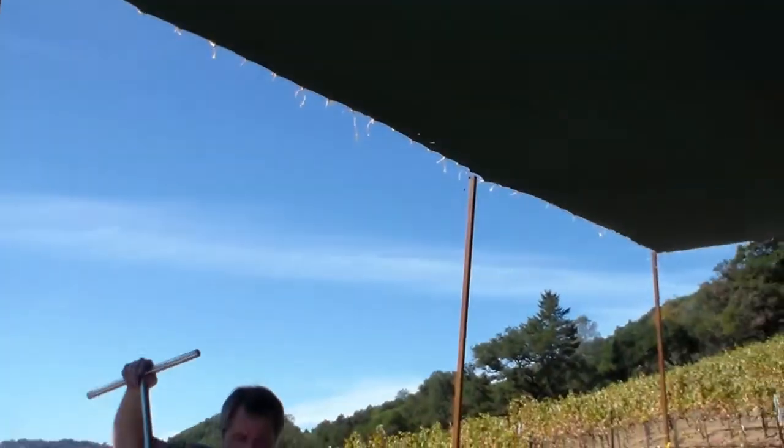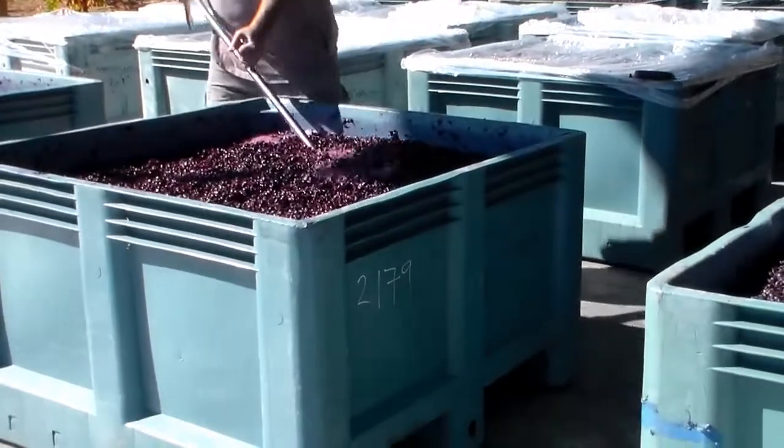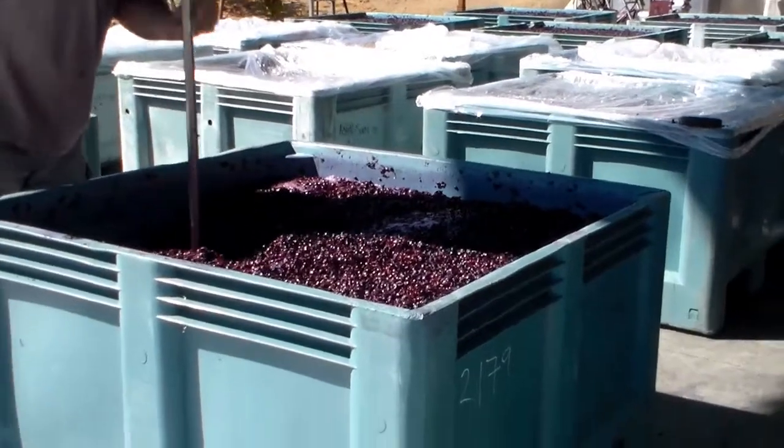Rolling. This is the last of the Godspeed cap. Oh wow, nice. And that's Howell Mountain as well? No, Mount Veeder.